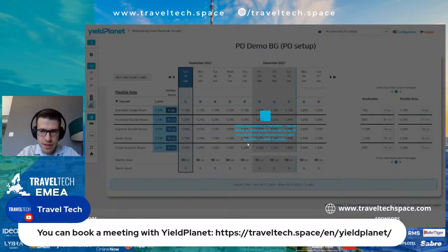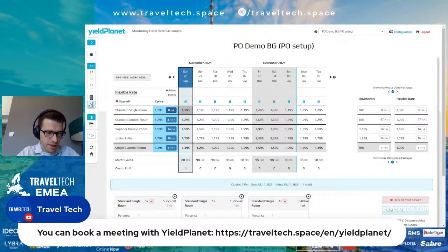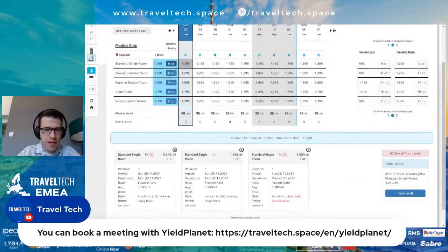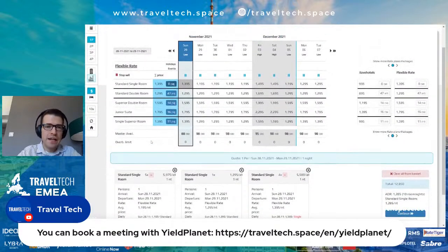As you can see, there is some kind of simulation running in the background, because if we are applying dynamic rates, you can imagine that after maybe 2 or 3 more reservations for a single room, the price should become higher, and that is something we are doing here. As you can see, we have borrowed availability from the other room types, to make sure that we can really book 10 rooms out of 6 available.